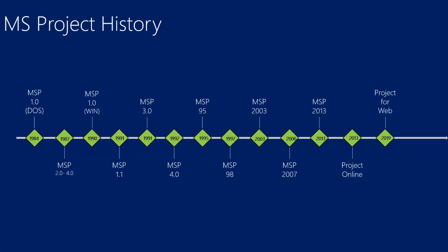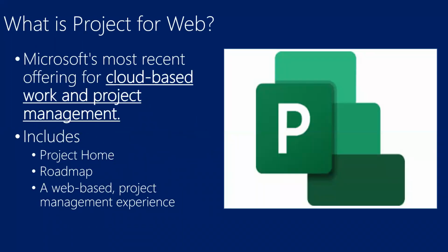Okay, so what exactly is it? I think I harped on this enough. It's a cloud-based work and project management tool. When we talk about Project for Web, there are three major components: what we call Project Home, a roadmap that they released a year and a half ago, and then the third one, the actual web-based project scheduling tool that I'm going to talk about.